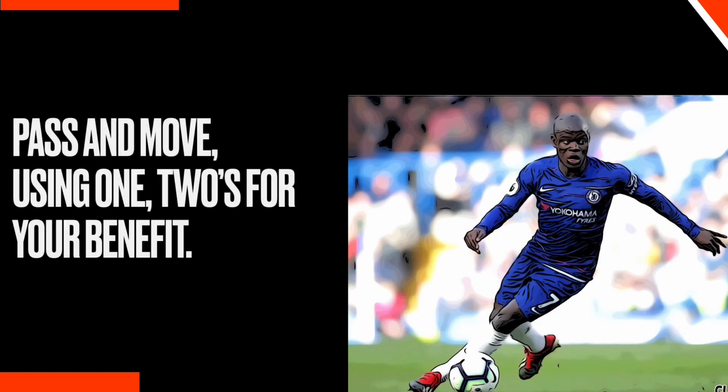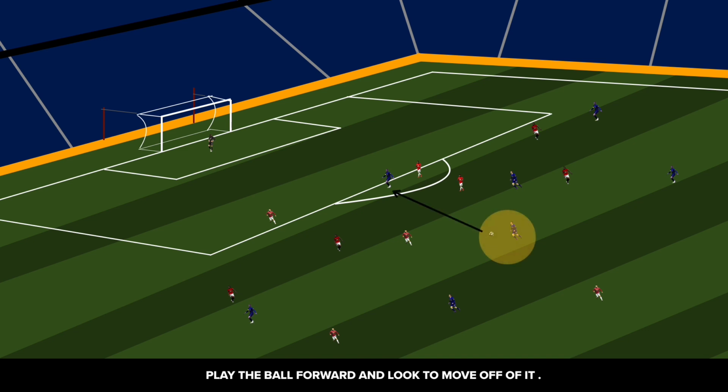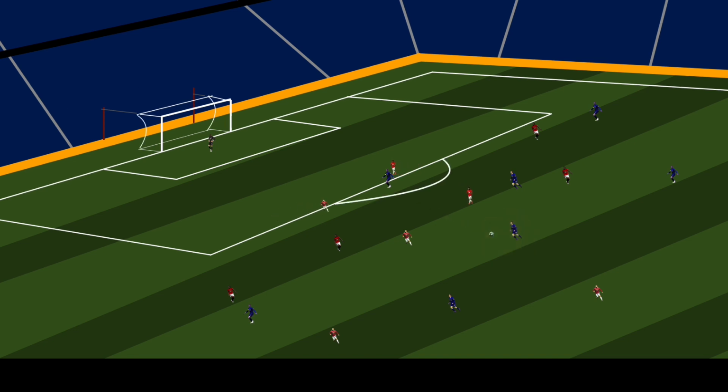Our final area that we're looking at is passing and moving, using quick 1-2s for the benefit of the team and yourself. And what we want to do is look at being a central midfielder that can play positive passes forwards, which then gives you the opportunity to move off of the ball into better spaces. The positive pass will create opportunities for your teammates, but also for yourself. And a good quick pass in gives you that chance to then move the defence around, giving you the opportunity to get into a better space in and around that penalty box.